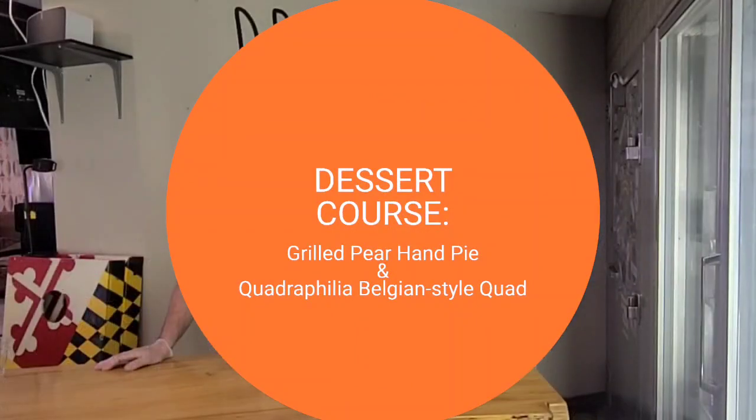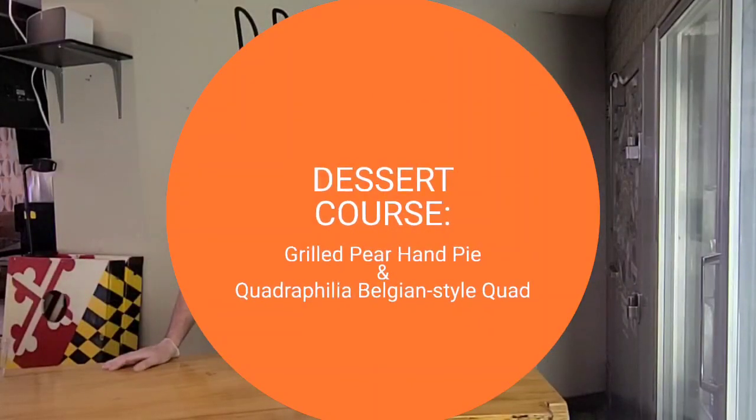Hey guys, well, welcome back from your second entree course here. So finally here we are at the dessert course for all you sweet tooths out there. So this one is a hand pie that's filled with caramelized fresh pears, fig preserves, melted brie, and then some toasted pistachio.